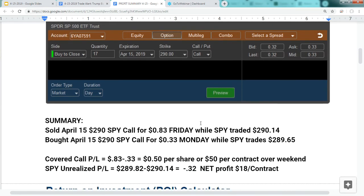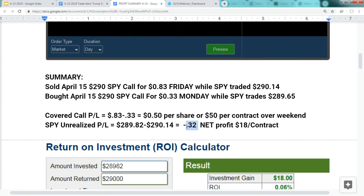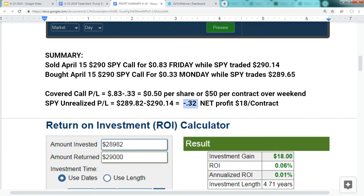But if we do look at the unrealized loss on the underlying, let's see what kind of return we have just net out of this entire sequence of trades from Friday until Monday. And let's see what kind of profit that would generate over the course of a year. So as you can see, we had a 50-cent profit realized on the covered call. However, our SPY shares did drop in value by 32 cents. Now that's not a realized loss. It's just sitting there and allows us to repeat this trade today. So the net profit was $18 a contract.